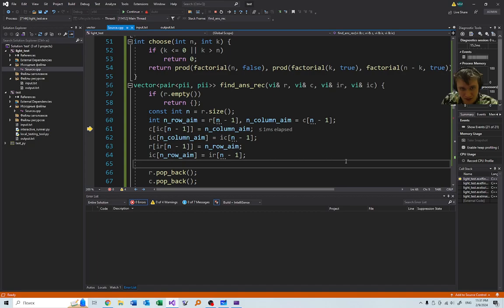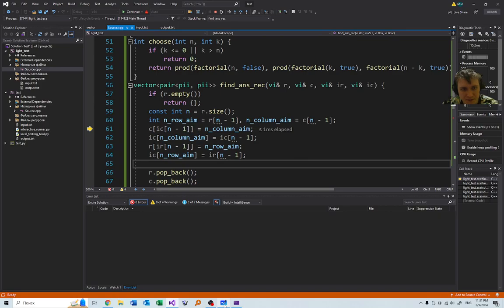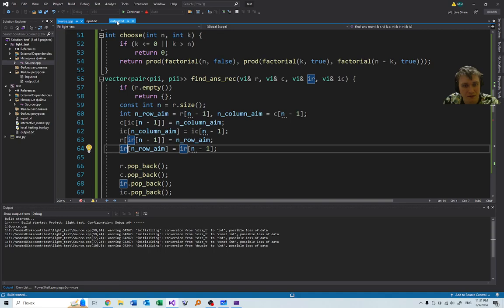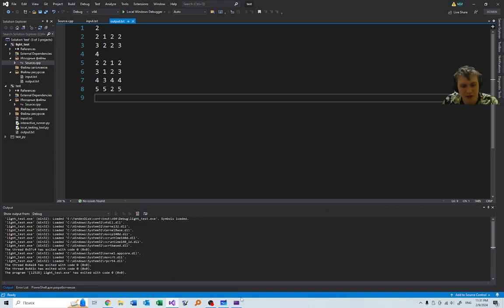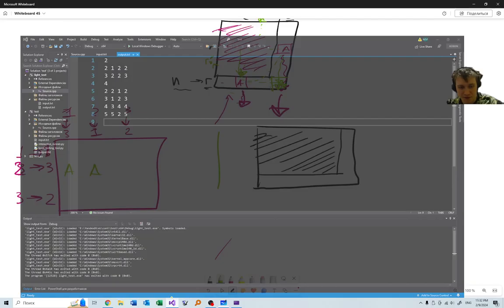Yes, now we somehow fix. So IC of n minus 1 is 0, because 0th column wants to the third column. Here it is. A small sneaky bug. 2, 1 to 2. And 3, 2 to 3. Let's see how it works.